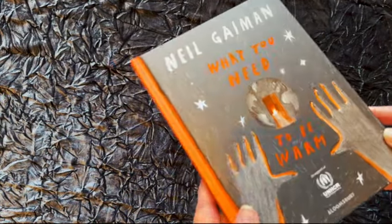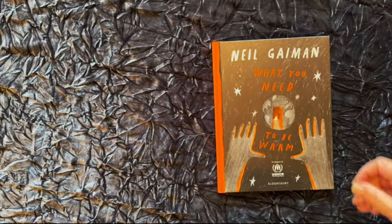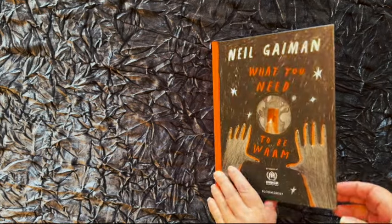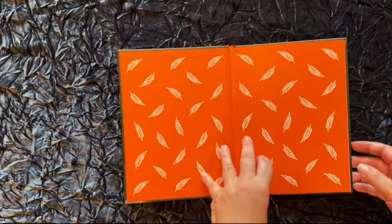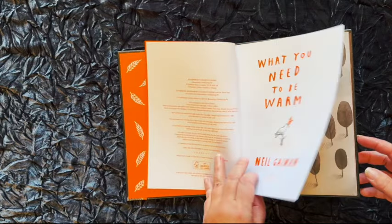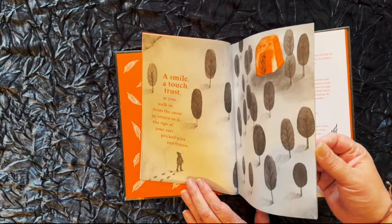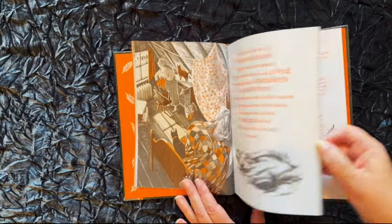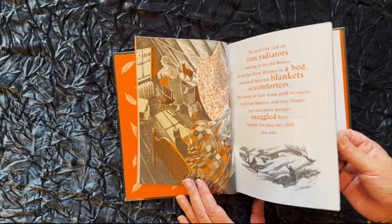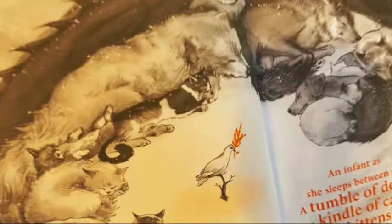And to round off this section, Neil Gaiman's poem, What You Need to Be Warm, is a poignant reflection on finding warmth and security as we face the challenges of the world. It was inspired by comments on Gaiman's Twitter/X account, and it includes beautiful illustrations from 13 gifted artists. Profits from the sale of this book support refugees, and so this is another really important way that you can feel warm if you buy it.